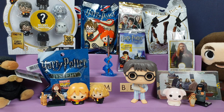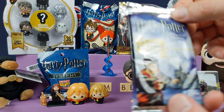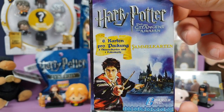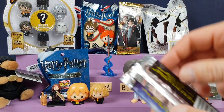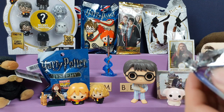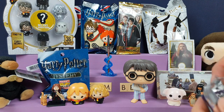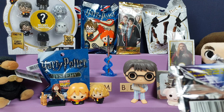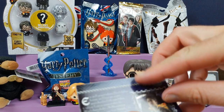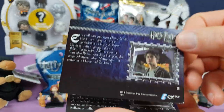There we go. Right, I want to go for the cards. And get some cards. Loads more keychains, so I'll open all those keychains in a sec. Oh, yeah, these are foreign cards, basically, but they are the Prisoner of Azkaban ones. But when they sent the random packs, you don't know what language is going to be on them. So sometimes I had English ones, sometimes I had like German ones or something. So I just took a gamble and bought some more off eBay, and I think these are German ones. So if we have any German viewers, that would be really cool.